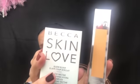So today I'm going to be trying out the new Becca Skin Love Care line. I have the primer, the foundation, and the Glow Glaze Stick infused with Glow Nectar Brightening Complex. I got these at Ulta. I got 20% off, which is the only reason why I bought the primer, because this retails for $48.